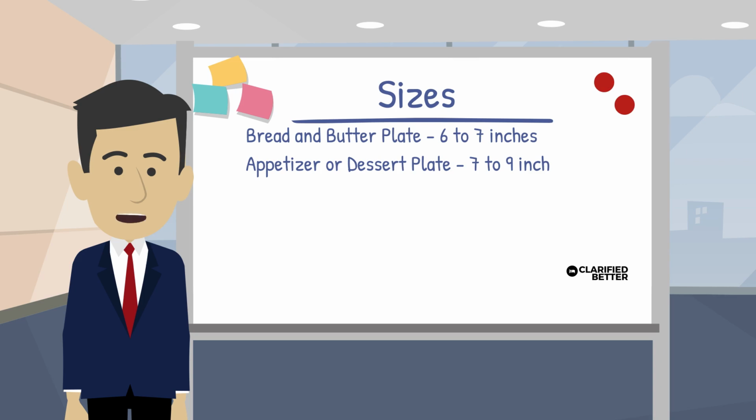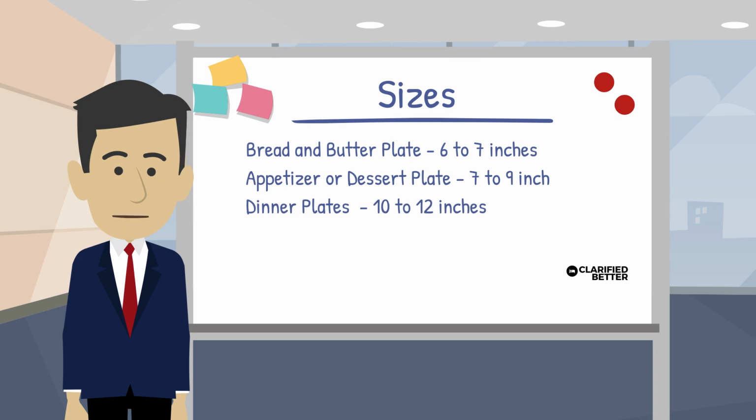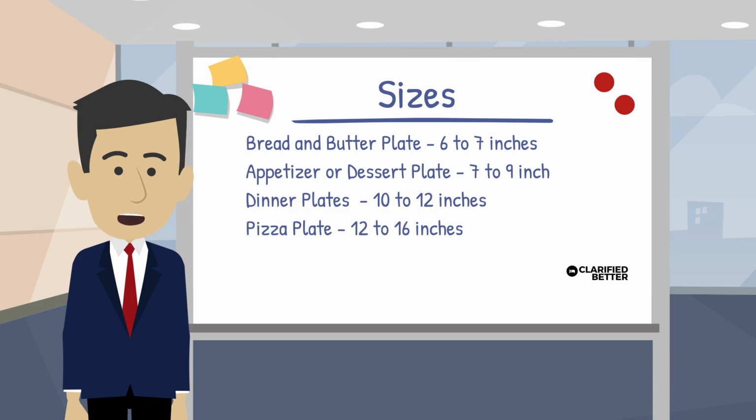The appetizer plate is 7 to 9 inch, however you could have small plates that are 4 inches as well. Dinner plates range in size from 10 to 12 inches. Anything above this size is usually considered to be a platter. You also have the pizza plate, which is a flat plate. They may be 12 inches to 16 inch to accommodate the pizza. That is it. Those are the sizes of plates used in the restaurant.